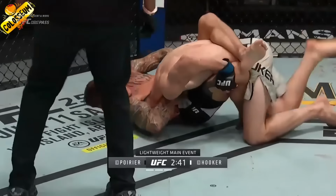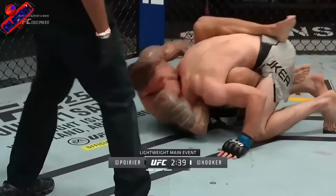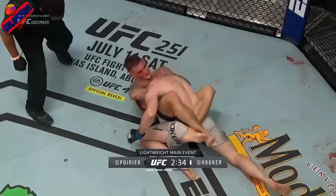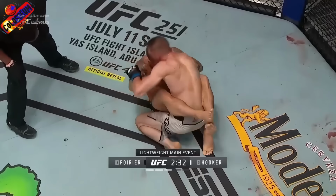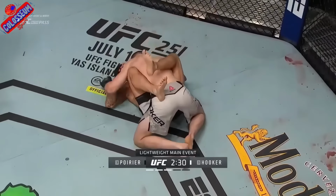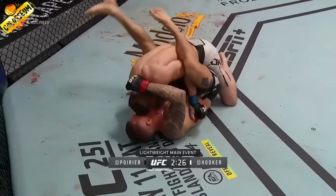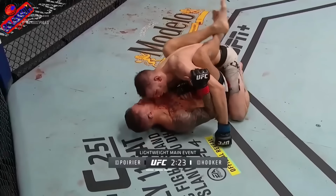This is one of Poirier's best weapons, this guillotine, too. He's getting out. And he's sucking it in tighter and tighter. It's tight. That's in there. That is tight. It looks like he might have this, guys. Oh, he just gets out. Hooker's out. Beautiful job. Hooker just tucks his chin, slides out. Triangle attempt. Oh, it was so close.